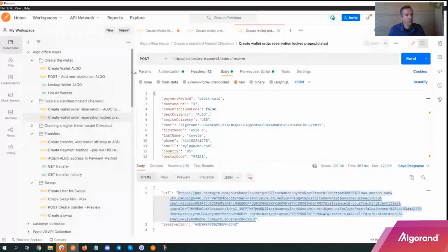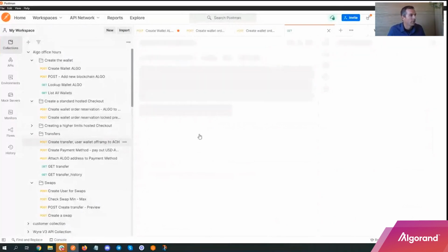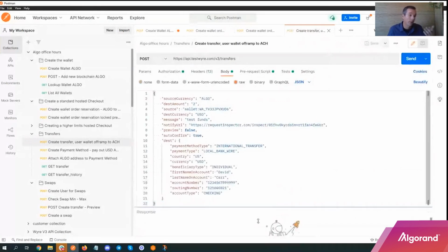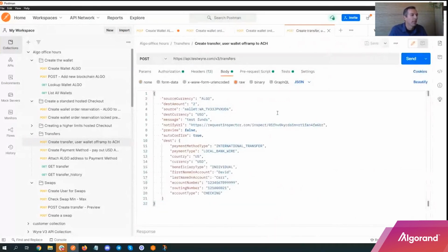Okay, so I think the last thing I really wanted to demo here is the off-ramping. So for off-ramps, if you're using a Wyre custodial off-ramp, Wyre custodial wallets, excuse me, as I mentioned, it's a very simple request to off-ramp. The source is going to be your user's wallet, and you're going to include a payload of the information for them, their ACH information. Name, account number, type. Very basic. As we said, ACH, fast and simple. That's the beauty of ACH.